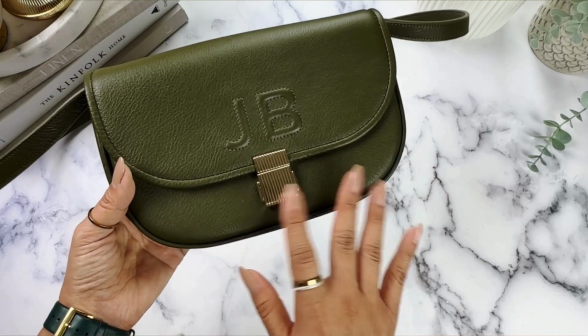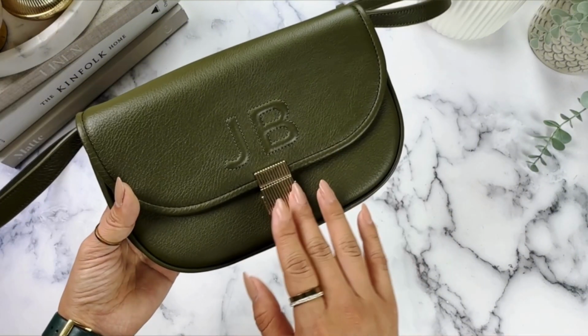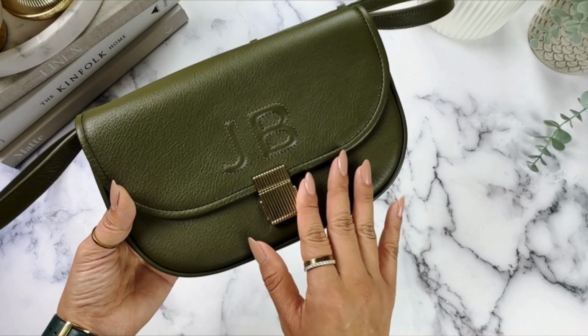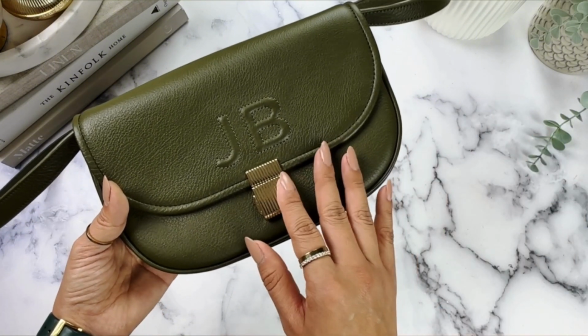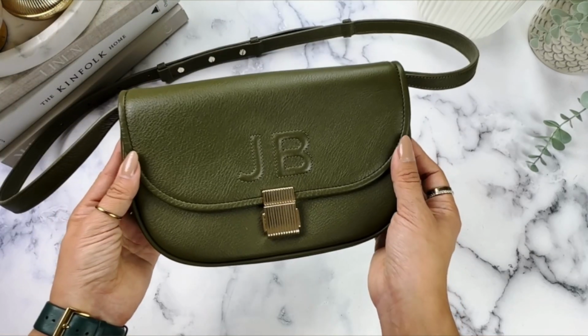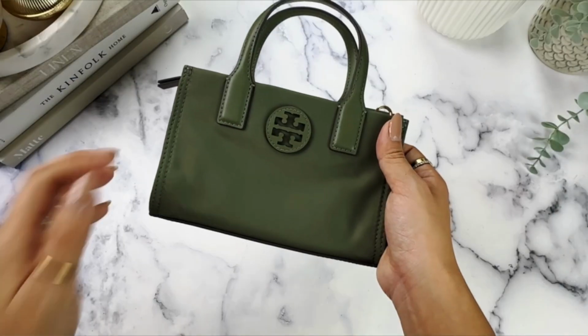The only thing I would say is not my absolute favorite about this bag is the hardware. I feel like the color and the feel of the hardware isn't quite up to par with some of the other bags that I have. I'm thinking Atelier Goose that has this really beautiful heavy-duty hardware. That said, it works well, and the price point really does make this bag absolutely worth it.